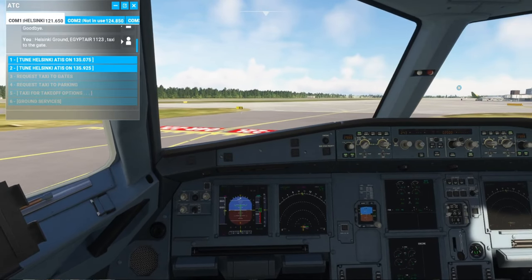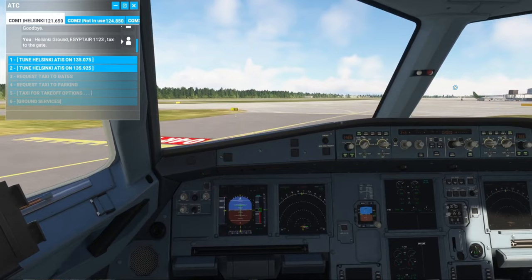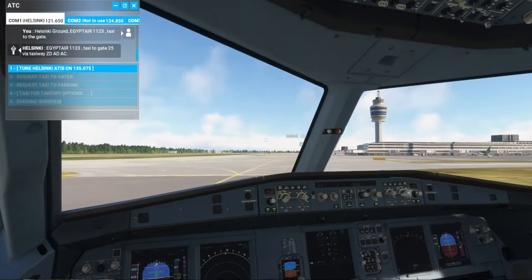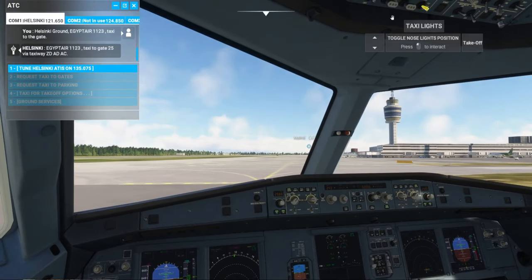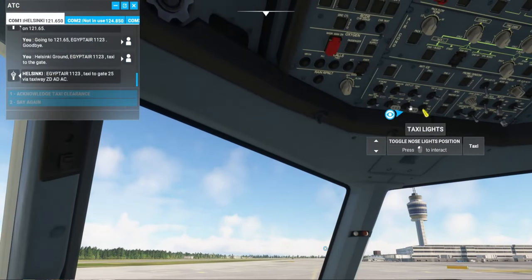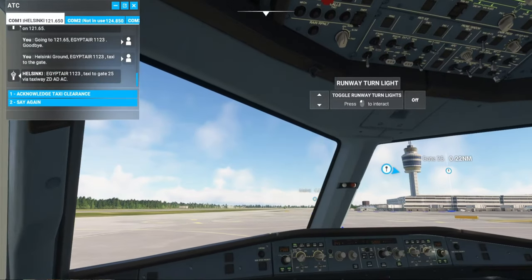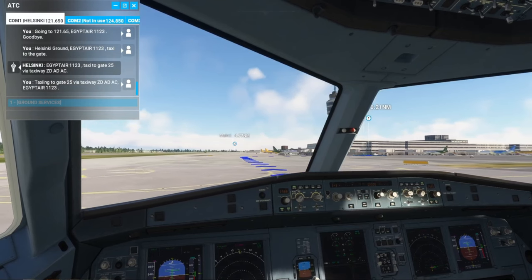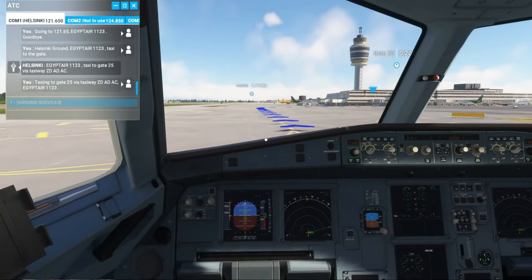Egypt Air 1123, taxi to the gate. Egypt Air 1123, taxi to gate 25 via taxiway Zulu, Delta, Alpha, Delta, Alpha, Charlie. Taxi to gate 25 via taxiway Zulu, Delta, Alpha, Delta, Alpha, Charlie, Egypt Air 1123.